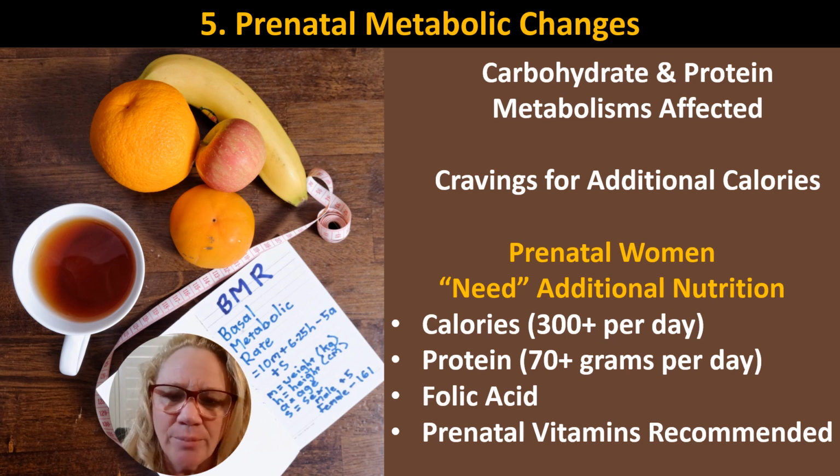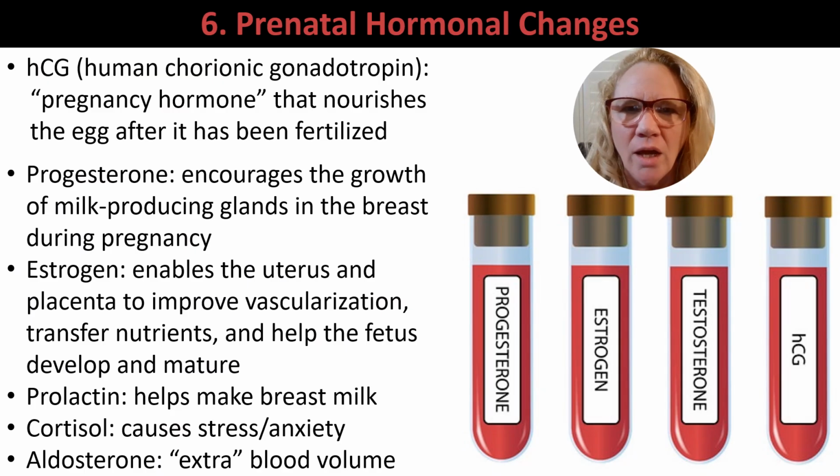Pregnant women should be eating up to 300 extra calories per day and up to 70 grams extra protein per day above normal ranges. And their prenatal vitamins should definitely have folic acid, very helpful for pregnancy. Pregnant clients will also have a number of hormonal changes happening within their body. The HCG hormone is what's tested for to determine if someone is pregnant. That is human chorionic gonadotropin, and it's the pregnancy hormone that nourishes the egg after it's been fertilized.